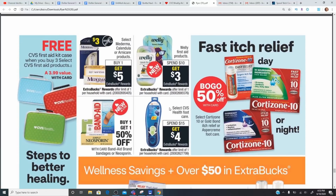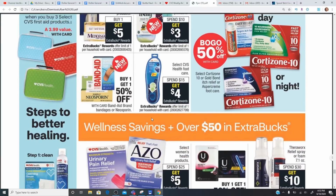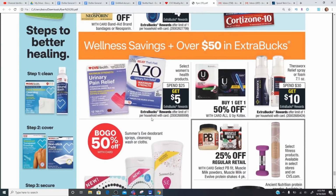And this is the last page here. We have Welly First Aid products. Spend 10, get a $3 extra buck. Always good to have some first aid stuff. I like to keep one in the truck, couple in the house. That way, God forbid anything happens, you are prepared.